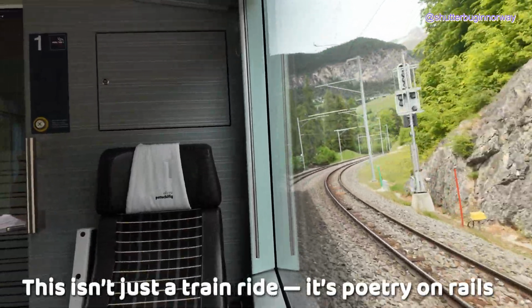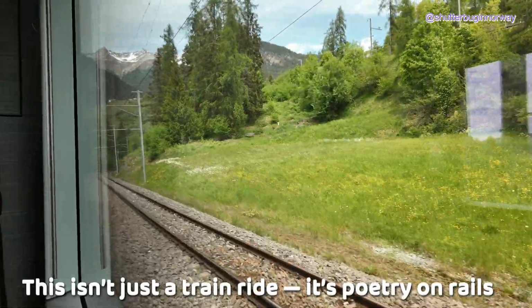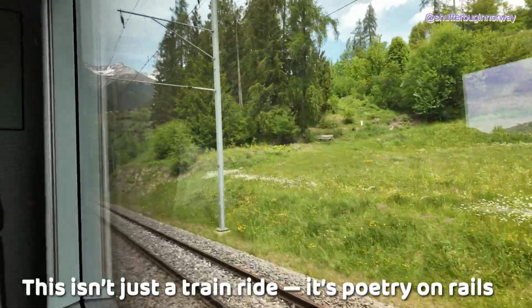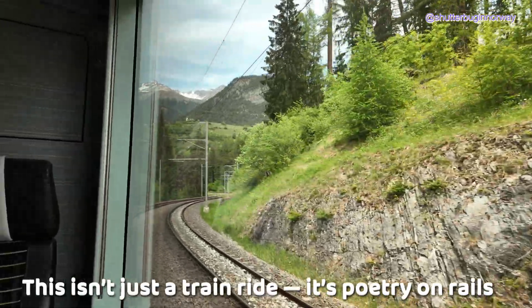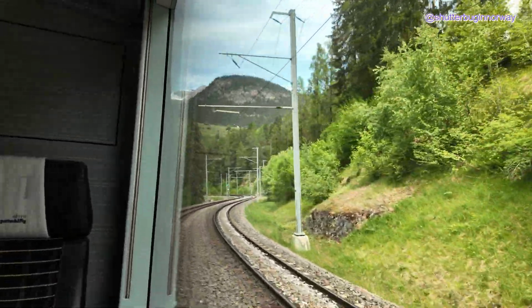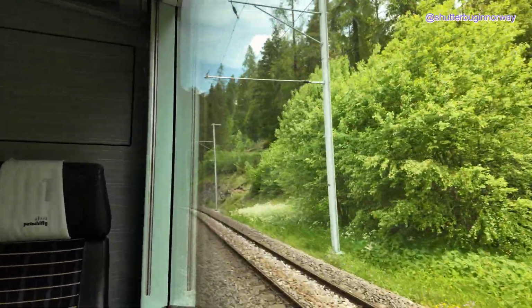Soon we approach the legendary Landwasser Viaduct, where the train glides across towering arches, then disappears straight into a mountain. It's a moment of pure wonder, especially in spring with wildflowers blooming in the valley far below. You can see the tail of the train curve behind like a silver ribbon wrapping through time and landscape.